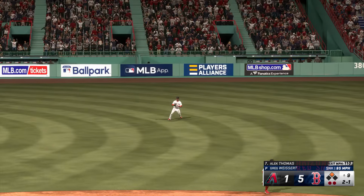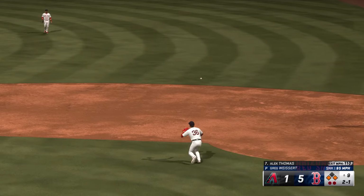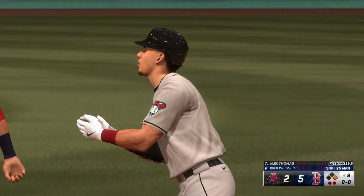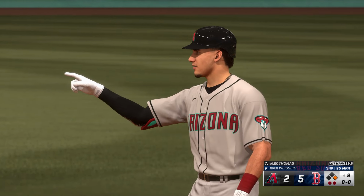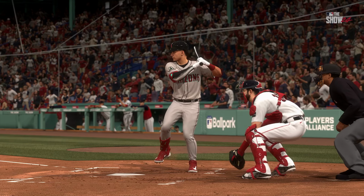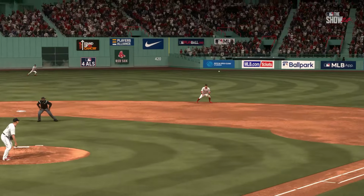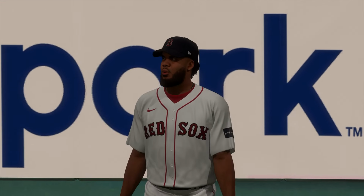Line to right, and that'll be a base hit. Here's the throw to the plate. It's off the mark, and he scores. Everything came together for him. At 110 miles per hour on the exit velo, that thing was screaming, and that's some serious bat speed to generate contact like that, and no doubt a higher launch angle sends that thing out of here easily.